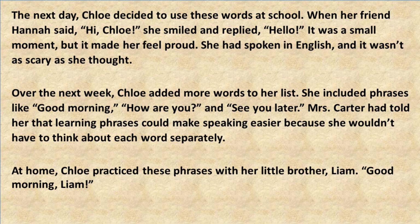The next day, Chloe decided to use these words at school. When her friend Hannah said, "Hi, Chloe," she smiled and replied, "Hello." It was a small moment, but it made her feel proud. She had spoken in English, and it wasn't as scary as she thought.